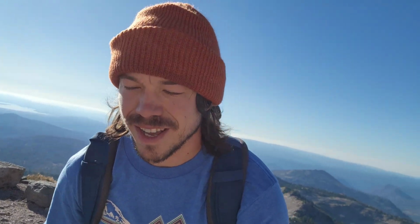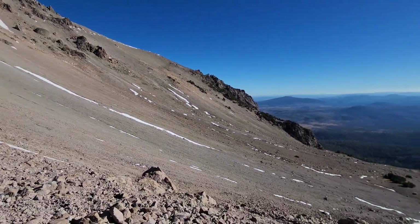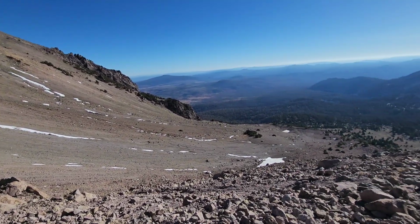So, Lassen Peak formed about 27,000 years ago. And in front of me, there are the leftovers, the remnants of when glaciers cut through the mountain. Check it out. And you can see how they just kind of slid down all the way.